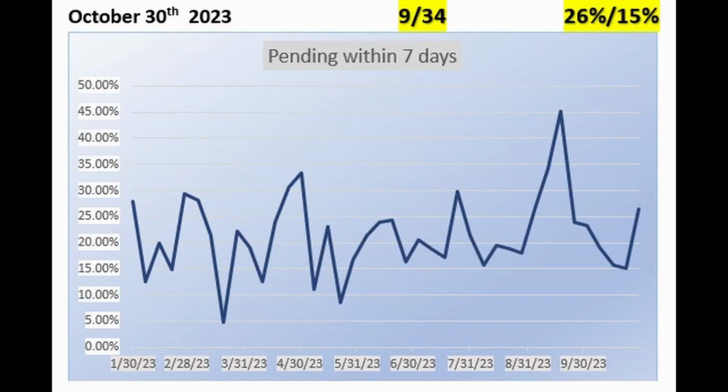This graph is another way of looking at the same data. It is how many homes are going pending within 7 days of being listed. Last week, 9 of the 34 homes that went pending met that criteria. 26%, more than a quarter of all homes, compared to only 15% for the week before.